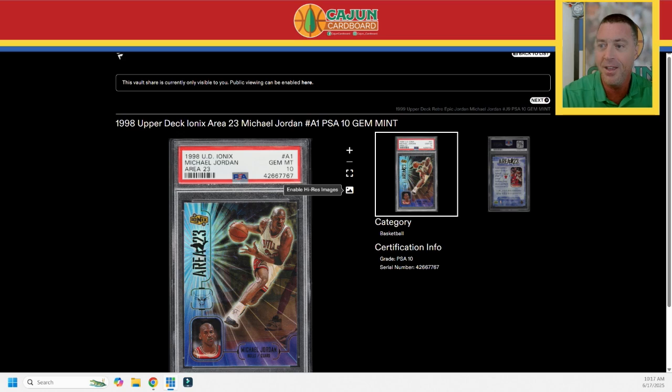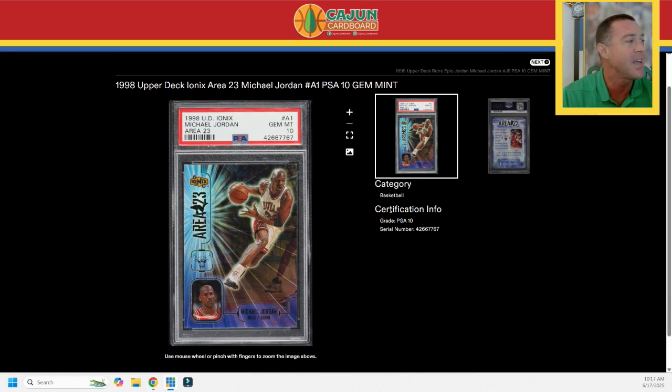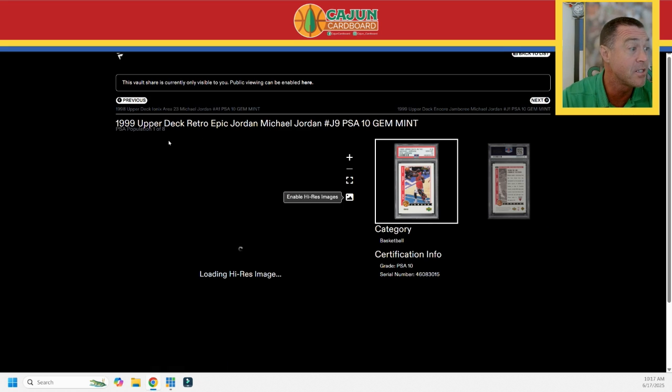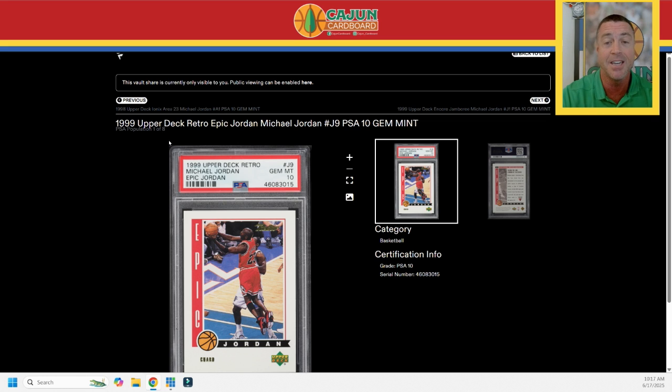Hey guys, Bryan with Cajun Cardboard coming at you from the great state of Louisiana. We got 50 cards. Let's get cranking. All right, first card, we have got to screen share. Here we go. All right, 98 Upper Deck Ionix, Area 23. There's a bunch of these in here. This is the A1. This is a PSA 10 copy. Every card in here is going to be PSA 10. For those of you that are just now catching up, this is a 557 graded Michael Jordan card collection that I picked up from Australia with over 500 PSA 10 Michael Jordan cards.